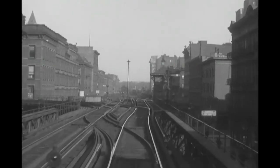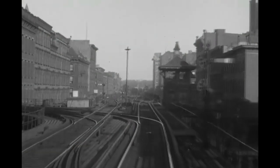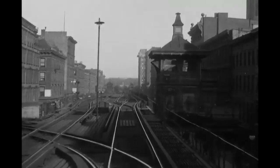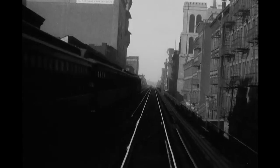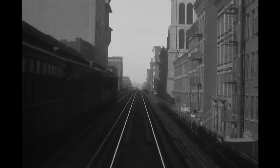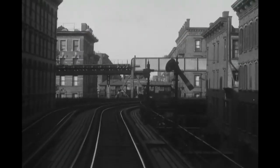Coming up on the crossover at 53rd Street. Switching off the 6th Avenue line. Switching on to the 9th Avenue line.